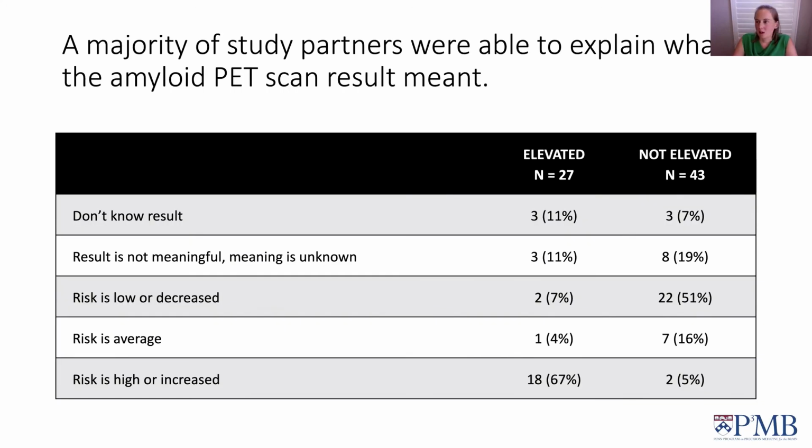Now, we wanted to see what study partners understood about whether they knew the result, and then also if they understood what the result meant. And while we did have some people who didn't know the result, which was an interesting finding in and of itself, that there were people who were kind of along for the ride in research and yet didn't know what was happening, most people were able to give us a relatively good explanation of what the result was and what it meant.